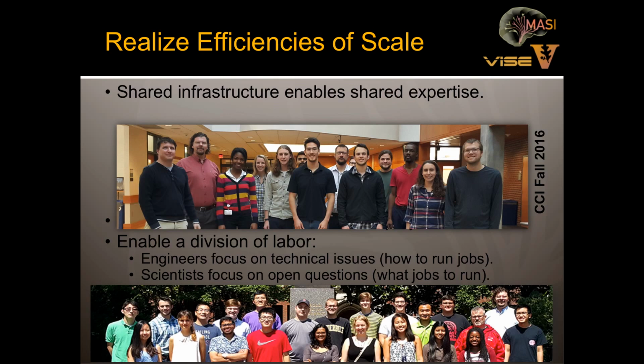So what's the scientific hypothesis that you want to run? What do you want to test? What are you actually going to do on the grid? That's left to these scientists.